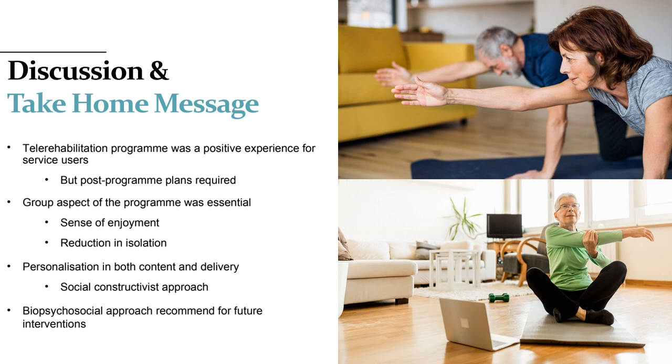The group aspect of the program was absolutely essential: the sense of enjoyment, the reduction in isolation, the real promise in the social benefits of telerehabilitation programs. What we tended to find is that participants actually exchanged social information, so after the program they still continued to communicate and even met up in real life. Now obviously that has ended.